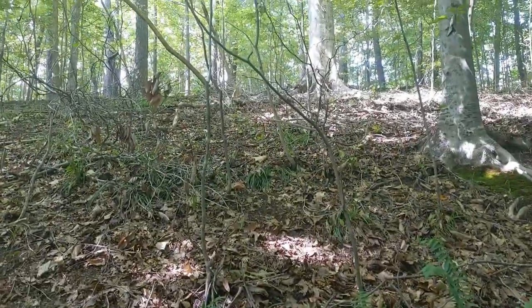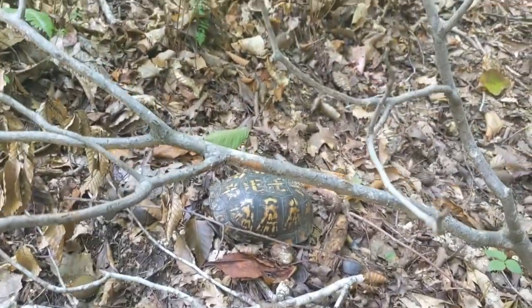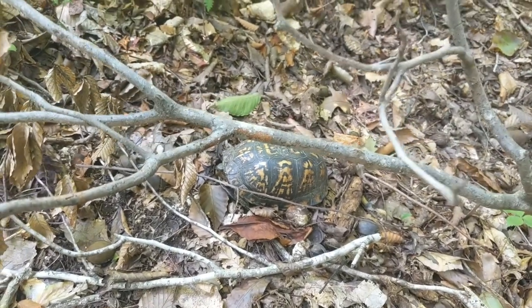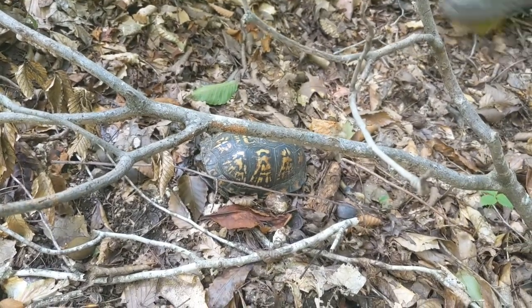So this is up on a ridge outside the little ephemeral wetland. Those other ones are mostly right along the wetland. So, number 11, another adult. Nine adults and two or three little ones.